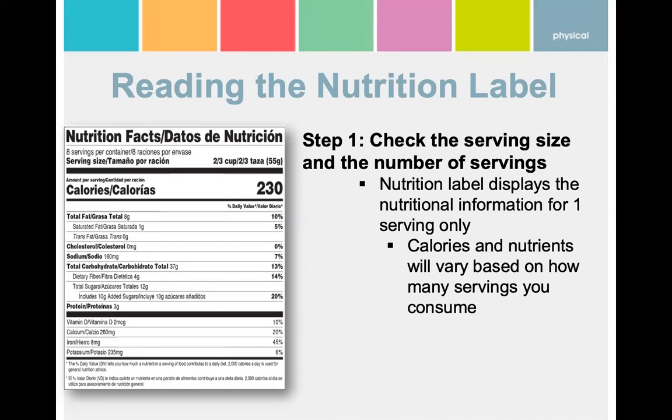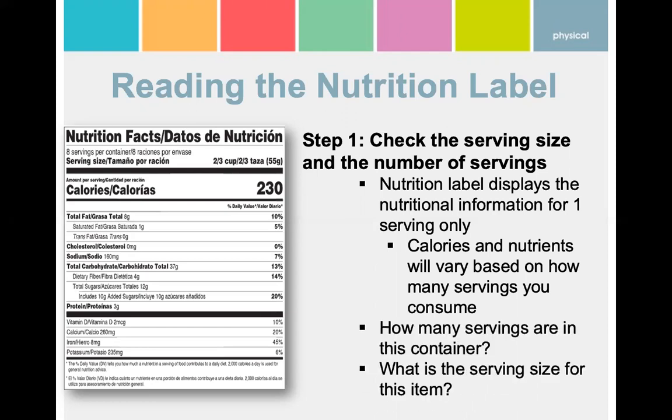And so the calories and nutrients will vary based on how many servings you consume. The cup, then you're eating more than a serving. And so let's say that I have 2 servings of this food. I would have to multiply the calories by 2, because right now it's only showing the nutritional information for 1 serving size, but I had 2. And so I would have to increase the calories as well as the other nutritional content.